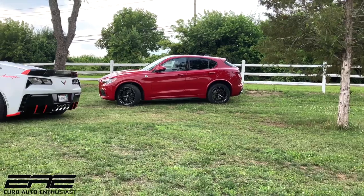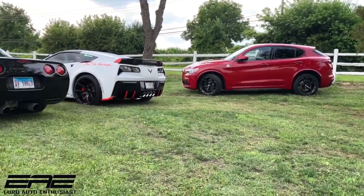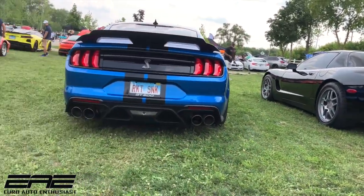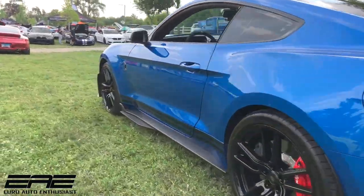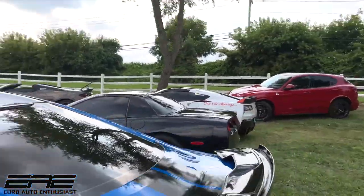There is the Quadrio. There's the Stelvio QV. We got Swole 55 sitting there. One of the other guys I've met. Actually, these two guys. And then there's Show over here. I got to get out of the way because he's trying to film, and I done got all in the way. There we go. That's Tom over there.